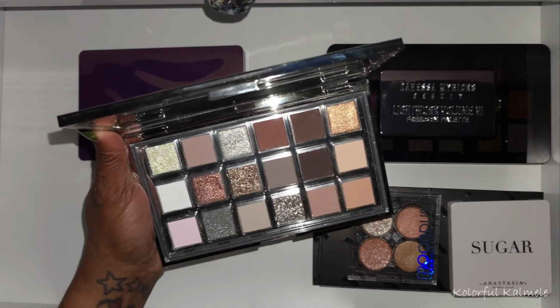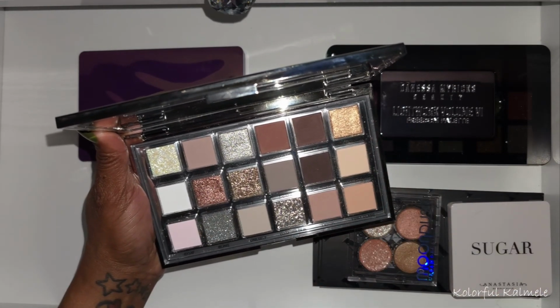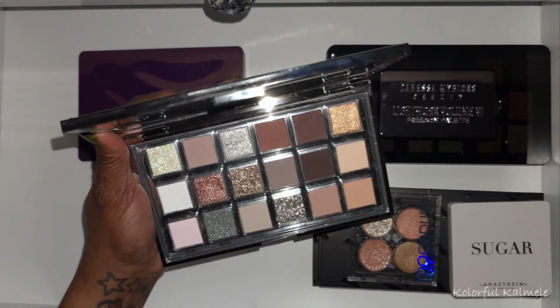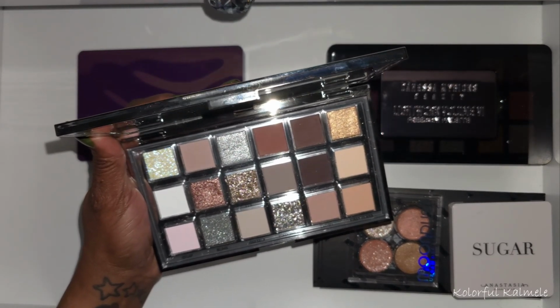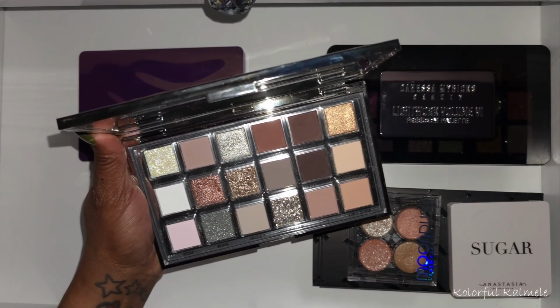She wants to put in some shimmers. She wants to put in some glitters. She wants to put in some super light shades that no black person would think they could ever use. She does what she wants. And that's what you do when you have your own brand, honey. You do what you want to do. And I'm not mad at it.